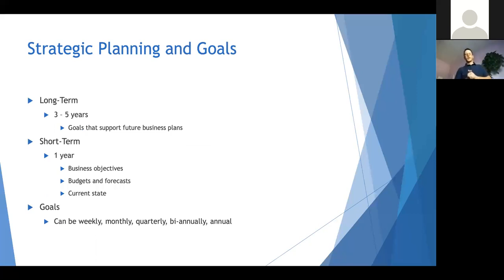And also tied in, so we tie in further, going down the rabbit hole here, we got strategic planning and goals. Long-term goals are usually 3 to 5 years, and they support the business plan. And the short-term goal is usually about a year, not very much longer than that. And those short-term goals, they're business objectives. They evolve in budgets and forecasts. And really, the goal of the short-term goal is to facilitate the current state, the 1-year need of the business. When those get added up together, they work into the 3 and 5 year goals.